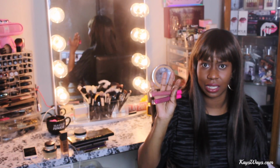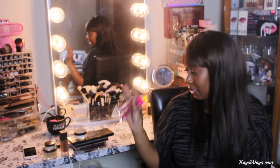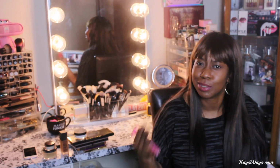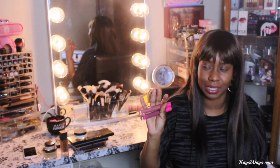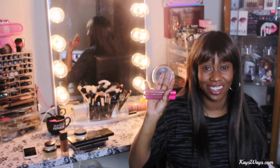I ordered these Colored Rain liquid lipsticks at the same time that I ordered the palette, and I'm kicking myself that I didn't order more because it was Black Friday. They was on sale. I didn't pay $18. I don't remember what the sale was. It might have been like $12, but I know Ricky's here in New York City sell them as well. I need to pay a visit down there because I need some more of these shades. So definitely check out Colored Rain.